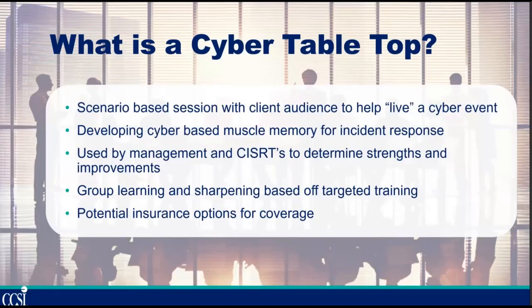So we've seen in the past potential insurance has kind of covered some of these things as well. So it's always helpful to go out and reach out to your current cyber policy and see if you have any funds that you can get for tabletops. It's kind of like your wellness visit to the doctor. For the insurance companies, if they spend a couple grand that makes you better to save their butts, so they don't have to spend an outlay of cash after an event, this is something they're all for.